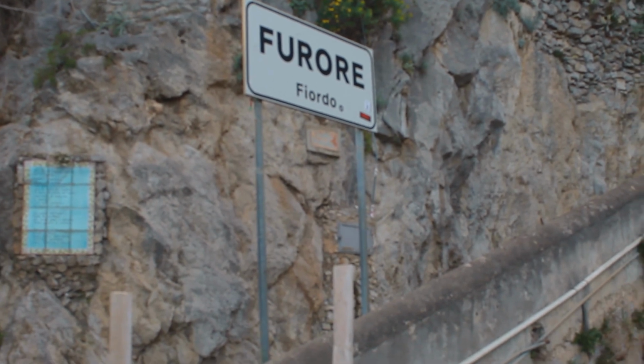Furore is by far my favorite beach in Italy. I'm yet to return in the summer. I'm hoping that the Lord will allow me to return in summer, because when I was there in spring it was not warm enough.